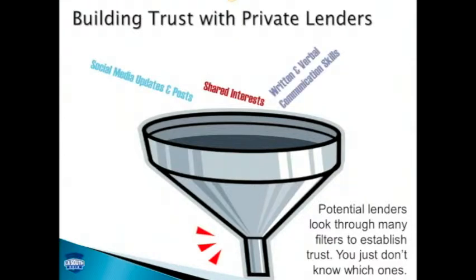I put written and verbal communication skills. To me, this is very important. The reason I put this out here is because, again, your private lender may not know you other than casually or by happenstance before you start to talk with them about private lending. But they've already determined whether you're trustworthy based on different factors. If you're going into the arena of private lending, you want to make sure that you're always putting your best foot forward, and written and verbal communication skills are important.